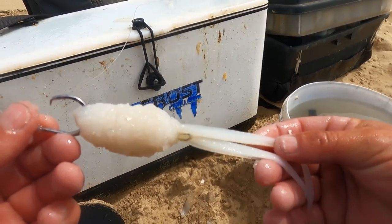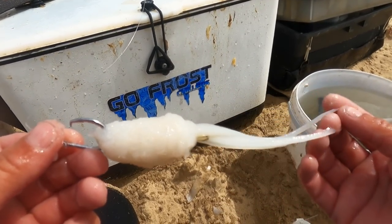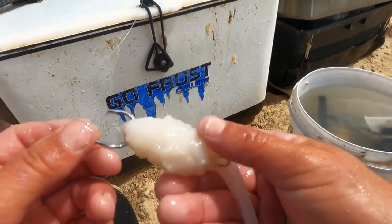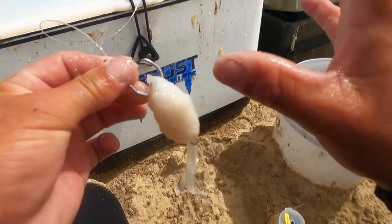There you go, like a little cob bait, lots of tentacles, or two tentacles for movement. Smells nice and soft. Hopefully there's a cob that's willing to inhale the thing.